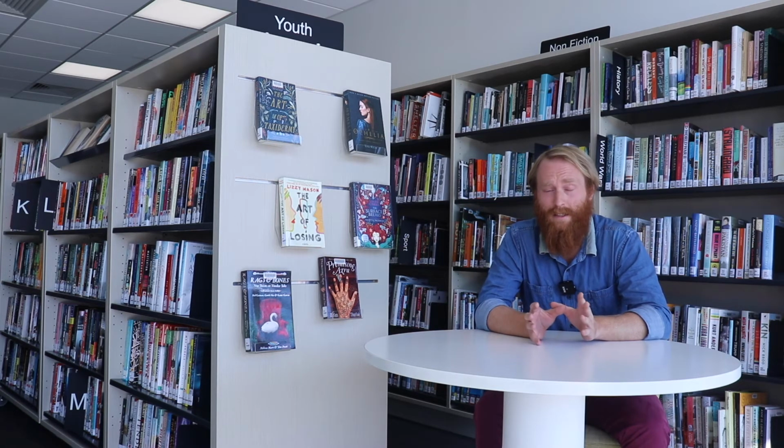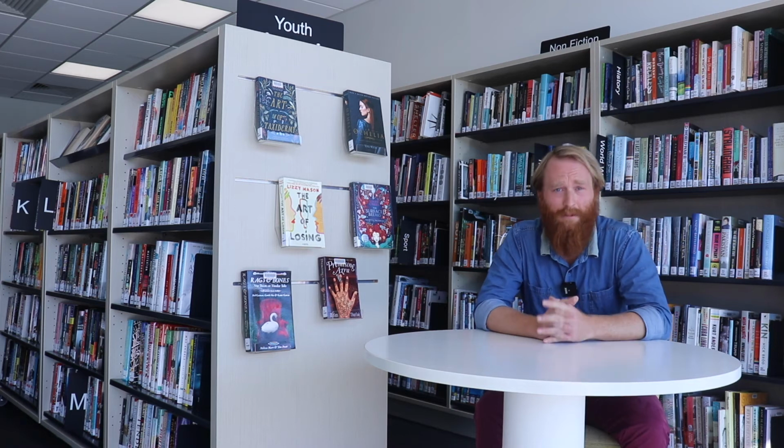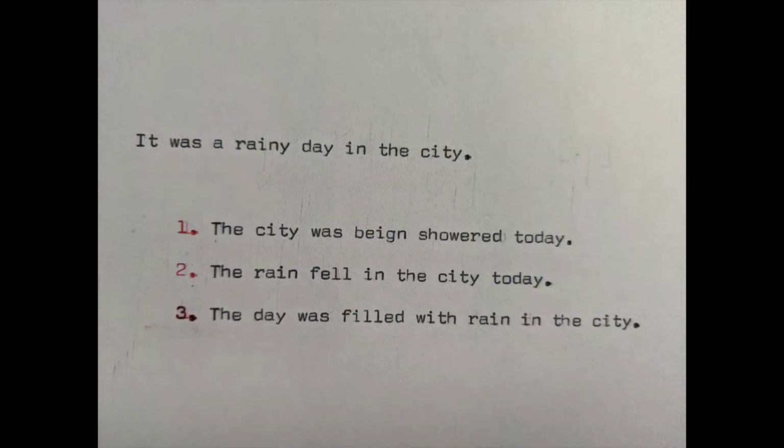Changing a sentence doesn't always need to be a complete rewrite. You can use the same words. You could use the same structure. Swapping around who your subject is. Swapping around what the focus is. Then you can play with the words. A sentence I wrote, it's a rainy day in the city. Okay? Now write it again. The city was being showered today. All right. Again. The rain fell in the city today. Again. The day was filled with rain in the city.